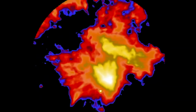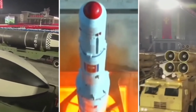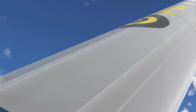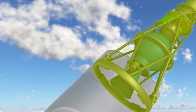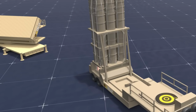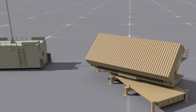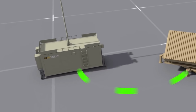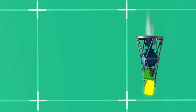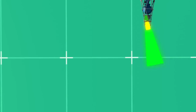Intercepting threats before they re-enter the atmosphere prevents any chance of hazardous dispersion, keeping civilian populations and infrastructure safe. Arrow 3's approach, neutralizing warheads above the stratosphere, adds a strong layer of protection to modern defense strategies. As new technologies emerge, the world of missile defense keeps changing. Could we see laser-based interceptors or AI-driven command centers next?